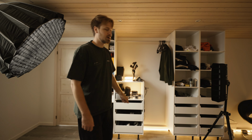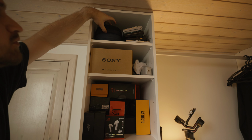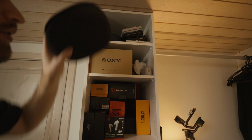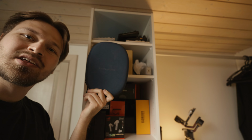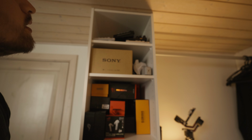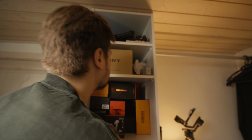So yeah, but let's take a look over here. All the way at the top I have 2 pairs of over-ear headphones, if I can just get them here. Some Skullcandy Crusher ANC2 and some Bowers & Wilkins PX7 SE. Great pairs of headphones, but I don't use them daily, so they're just stored away up here.